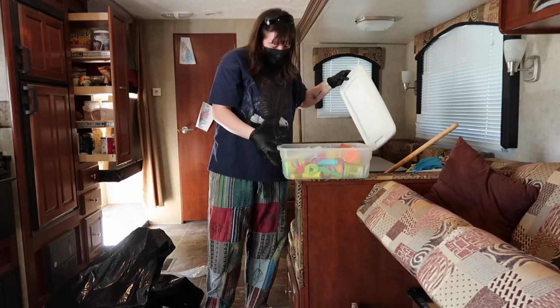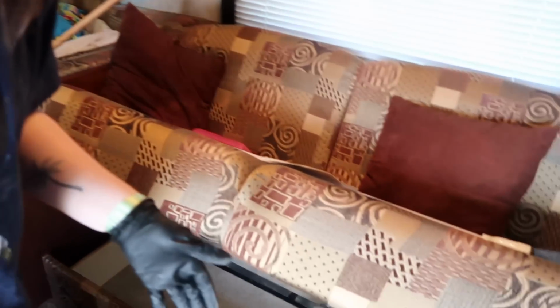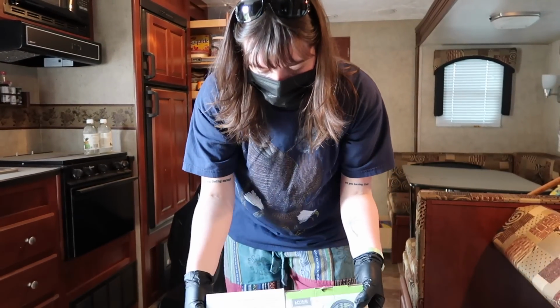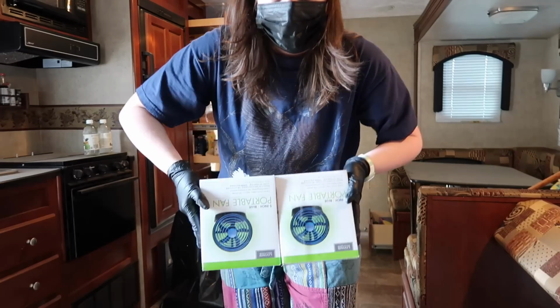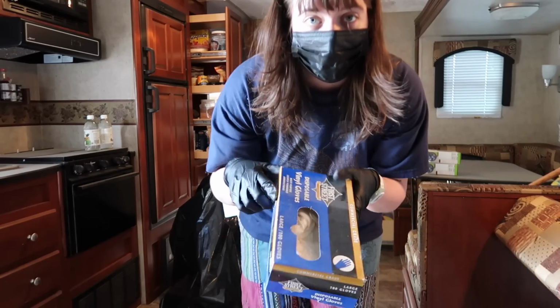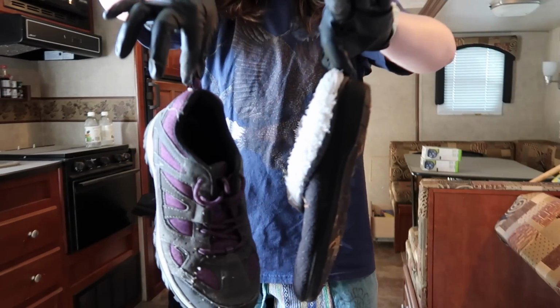Oh wow. Play-Doh toys. Look. Bunch of propane tanks. So we've got some portable fans. Little portable fans. Got some gloves. There are bugs all up in this stuff. Like there's spider webs. Ugh.